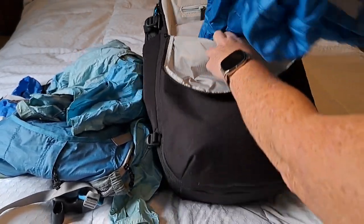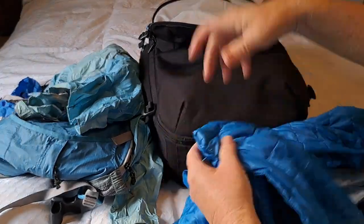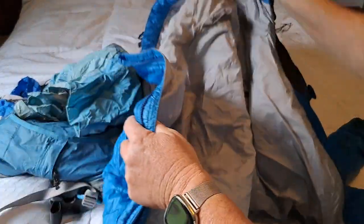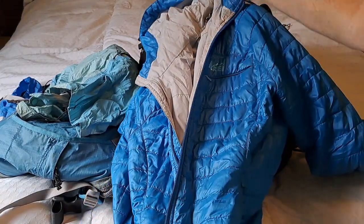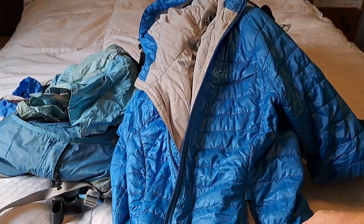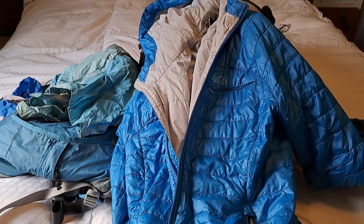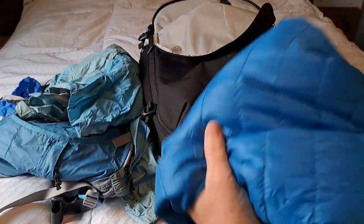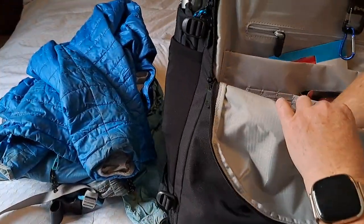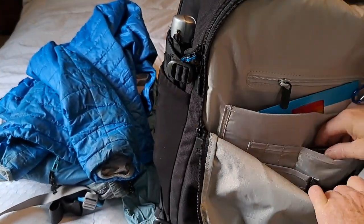And then my packable, I was going to get a Nano, but the REI Rebel Cloud was a lot cheaper and really pretty much just as good. Again, this packs into itself, but I don't need to pack it in. It's a lightweight puffer. So I've got layers. And then that's pretty much that front compartment.